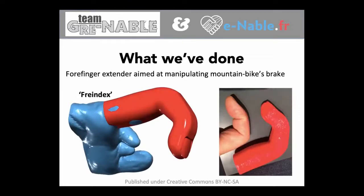So here is a list of what we've done to show what I mean when I speak about specific solutions. We have done this Frandex, which is a joke between the index, which is the fourth finger, and the brake. We have an adult who wants to do some mountain bike, and he was unable to brake. So it's quite dangerous when you do mountain bike not to use brakes. So he has a part of his phalanx, the index phalanx, and we have to build something which plugs on his finger, which was a little bit longer and with the right aspect to use the brake. And it worked very well.